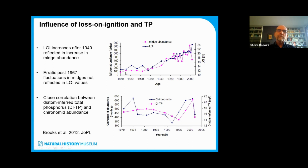And you can see that midge abundance tracks very closely the loss of ignition curve in these lake sediments. The other point is that around about 1940, there's a big increase in loss of ignition, which could reflect changes in agricultural practice around the lake. But whatever it is, you can see lake productivity goes right up, and that's tracked by midge productivity.